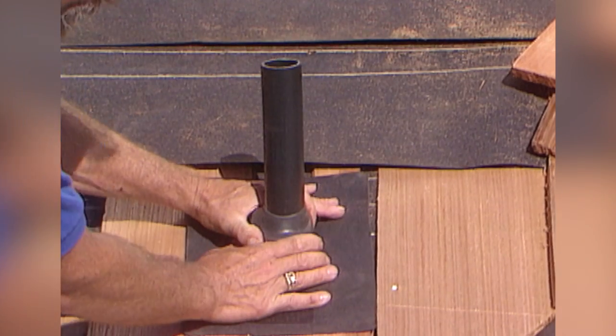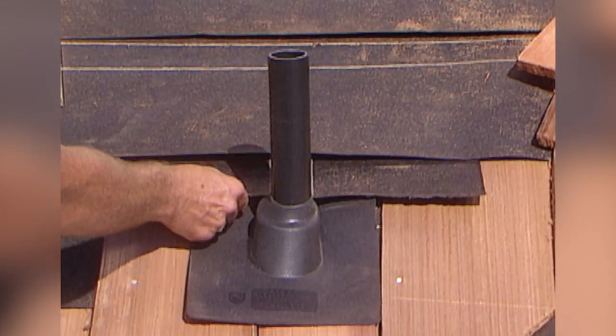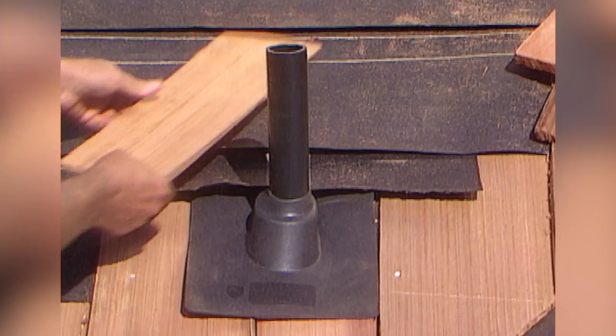Place the flashing, then at its upper side, insert a small piece of felt. Top that piece of felt with a unit of undercoursing.